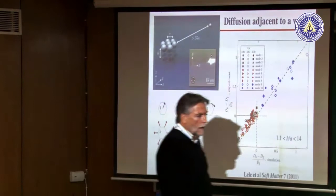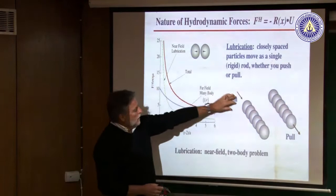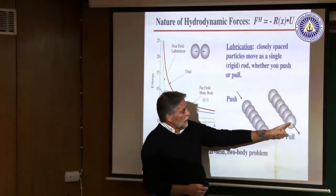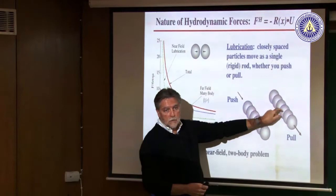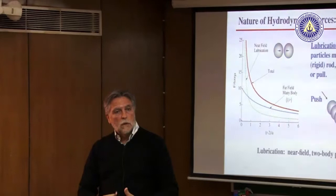Right. The last thing I need to mention is what I told you last time about lubrication. Because of the fact that it takes a lot of force to separate particles or push them together, if I push them, they all move as a line. If I pull them, they all move as a line as well. They'd rather translate like a solid object than separate. And you should appreciate the fact that when I pull this particle here, it's not communicating through the fluid here to cause them to move. They're all stuck together. It's communicated by the short-range lubrication contact between the particles, not the long-range hydrodynamic interactions. As a matter of fact, if you have lots of nearby particles, you can throw away all the long-range interactions. It's all dominated by the near-field interactions.